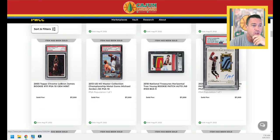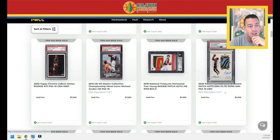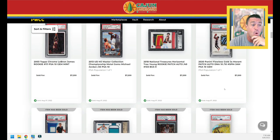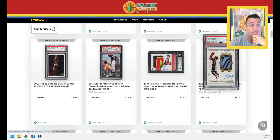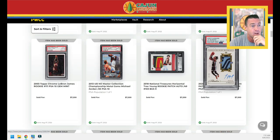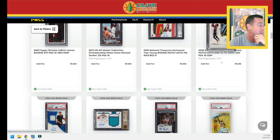Next to it, we've got a beautiful Ja Morant, and honestly, I'd probably take this card over both those cards we just looked at, because this checks a lot of boxes. It's serial number to 10. It's PSA 10, 10. The patch is filthy. The autograph is clean. It's a pop 1. I love this pickup for somebody right here. Really good looking card right there. But that is not his rookie year. That's his 2020, so that's not a rookie card. But man, what a good looking card that is.